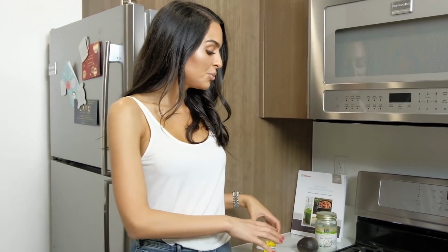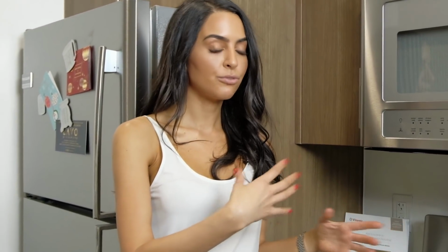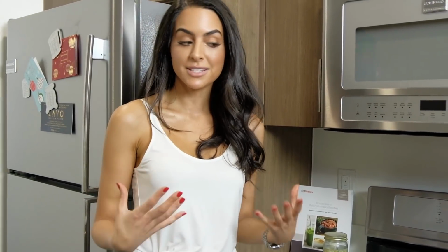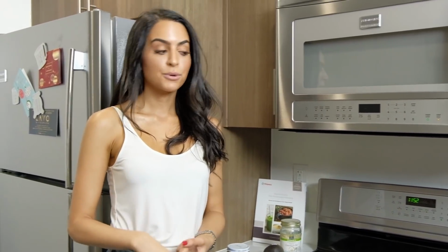So you never want to combine these with starches. I will say that if you are vegan, plant-based things combine better than animal protein anyway. So even if you fall off sometimes and you don't follow these principles, if you're vegan, you're better off anyway, just because your gut flora is healthier and you're able to digest things more. But if you're not vegan, one thing I'd highly recommend is to never ever mix an animal protein with a starch.